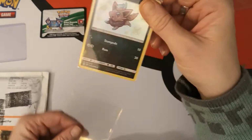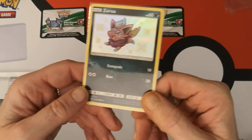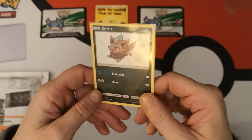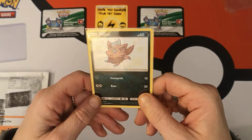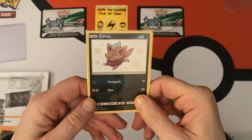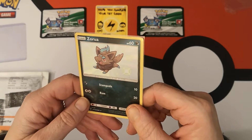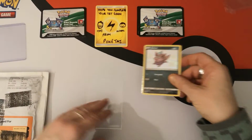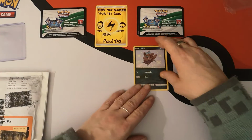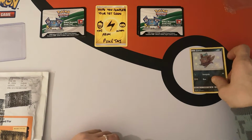Actually, let's take it out of that sleeve to see if we can get a good look at that. Not really. The lighting and the, my brain doesn't want to work. The perfect fit, there we go. Kind of messing up the lighting with glare, but that is that. So thank you very much, Poketage, for that Shiny Zoroark for my Hidden Fates binder. So I will put that just there.